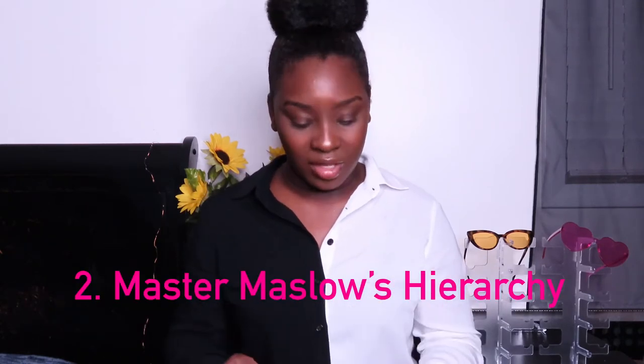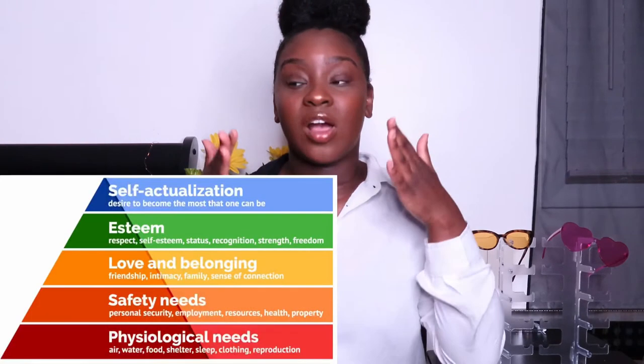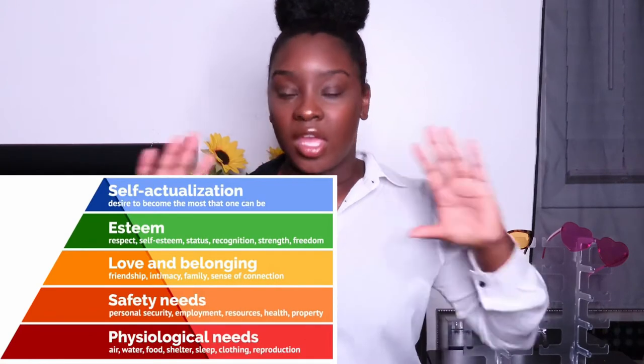The second tip that I would like to give you guys is Maslow's hierarchy. This is definitely a tip to help you guys when you test take it. Number one thing, you need to know Maslow's hierarchy, because in nursing school it's always going to be that pyramid. So as long as you remember that pyramid, you'll be able to answer critical test questions, because you always know that it's always going to be that patient's need.